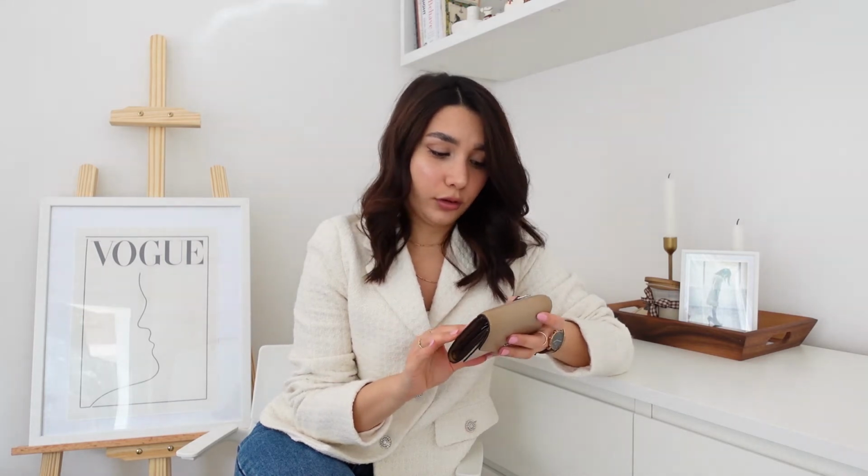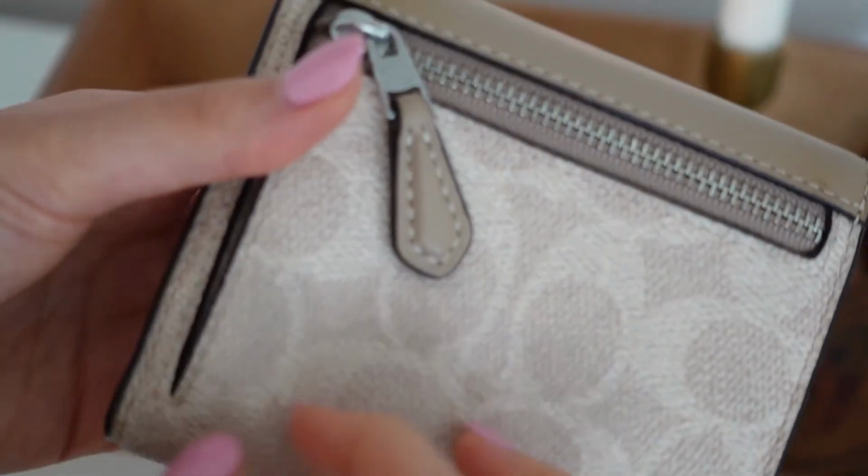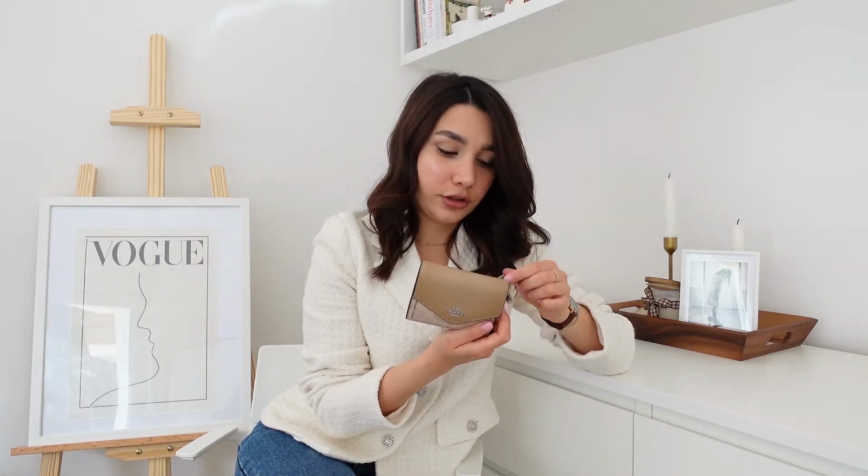And as you see here, we have a Coach logo, and the wallet is made from leather, very good quality. In the back of the wallet we have this pocket where you can keep your coins and stuff, and the stitching is quite nice. You can see this wallet is 1 year old and it's in perfect condition because the quality, as I said, is amazing. To open the wallet, we do this. We have the opening here, and here we have this pocket where I personally keep my ID card because it's the most accessible pocket.